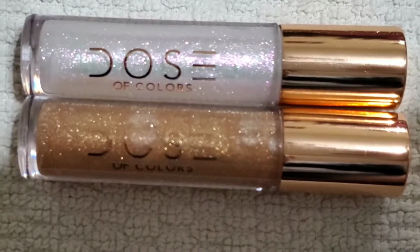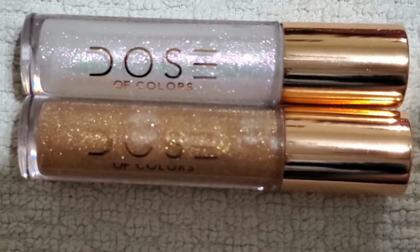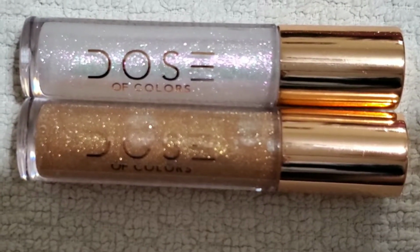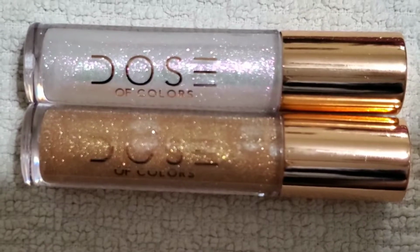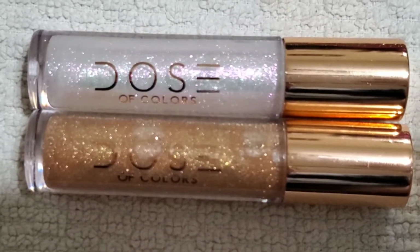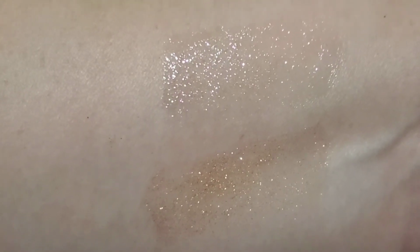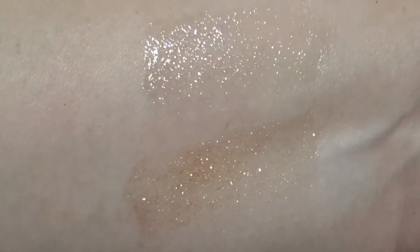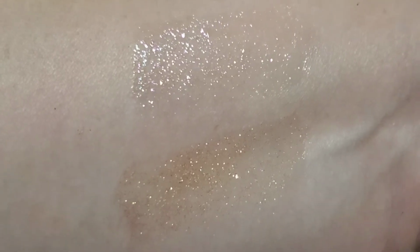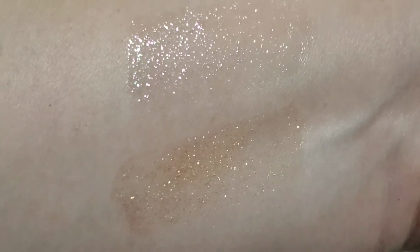Okay, now we have the two lip glosses. The top one is called The Most, the white one. And the gold one on the bottom is called Over the Top. I really like both of these. They're really good lip glosses. And here are arm swatches of the two lip glosses. The top one with the pink sparkle is The Most. And the bottom one is the gold sparkle. It's called Over the Top.